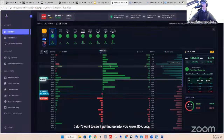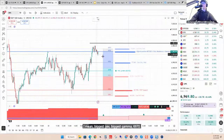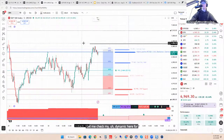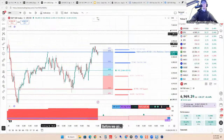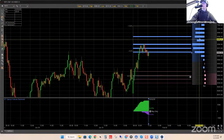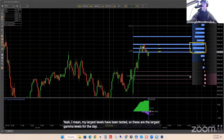Let's look at GEX on the day. I mean, biggest GEX, biggest gamma, 69.70. Let me check my dynamic here for a second before we go. Yeah, I mean, my largest levels have been tested. So these are the largest gamma levels for the day, 70, 75, and 80. Check.